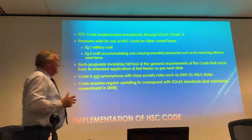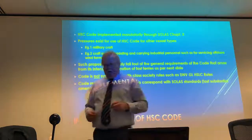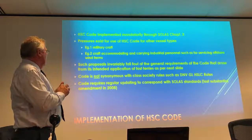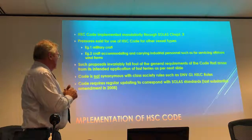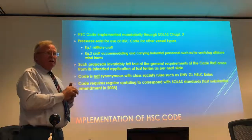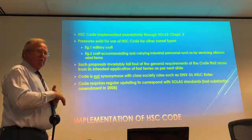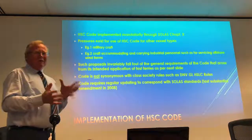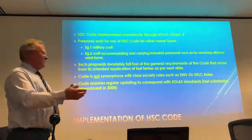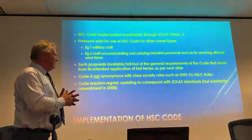The problems generally are with these general requirements of the code, which I'll detail in a minute. The code is not synonymous with class society rules. Whatever class societies might want to tell you, it is not synonymous with class society rules. It builds on class society rules, such as the DNV GL high-speed light craft rules.